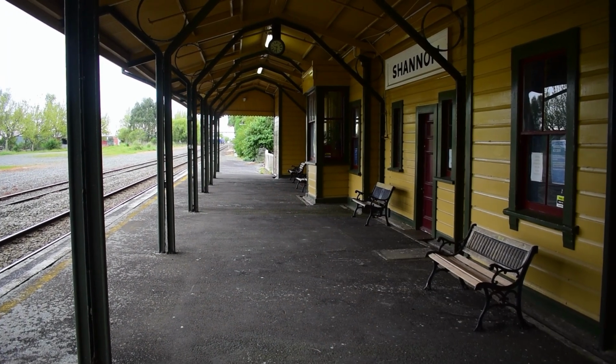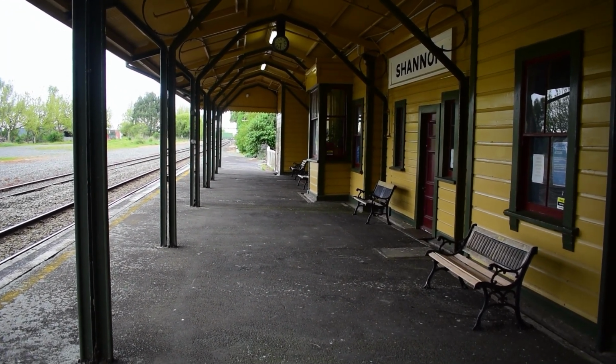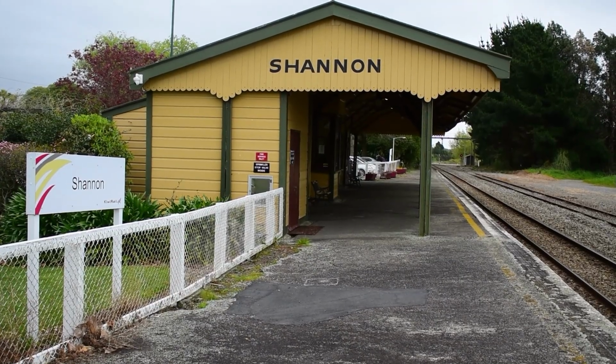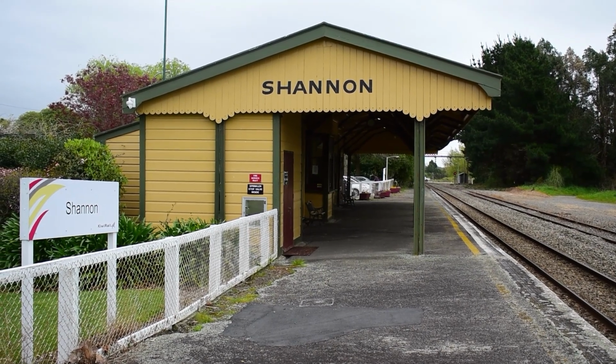These days the station is technically still open, as it's served by the Capital Connection 5 days a week. Early in the morning there's one southbound service to Wellington, and in the evening there's one northbound service to Palmerston North.